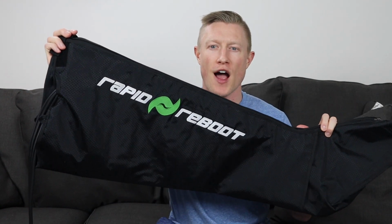In 3rd place is the Rapid Reboot. Rapid Reboot has 4 zones or chambers. They are not overlapping.